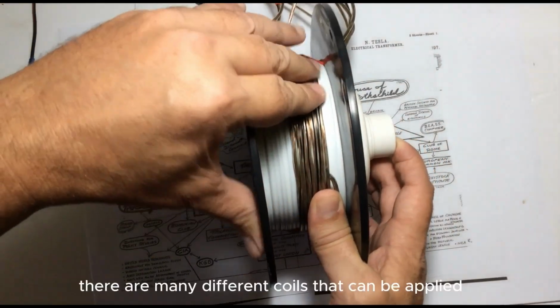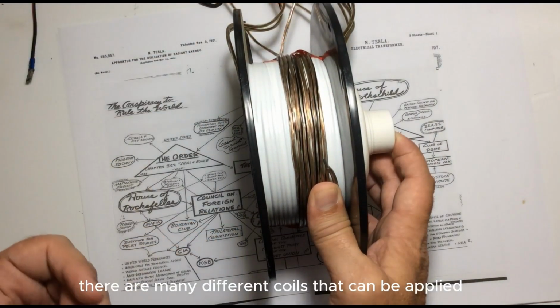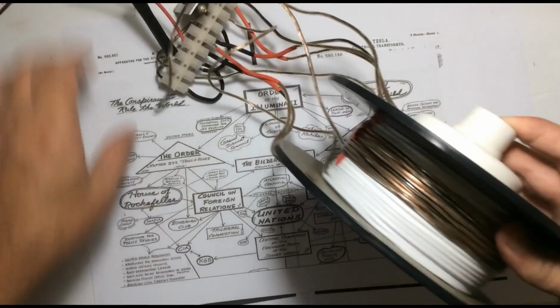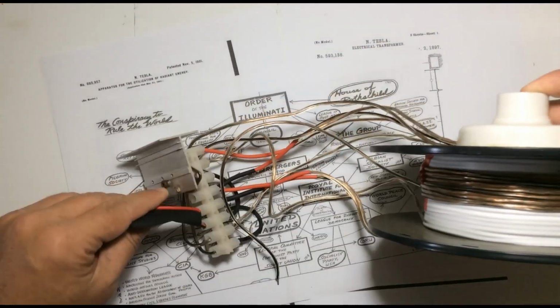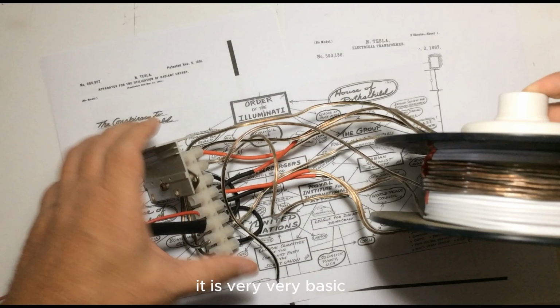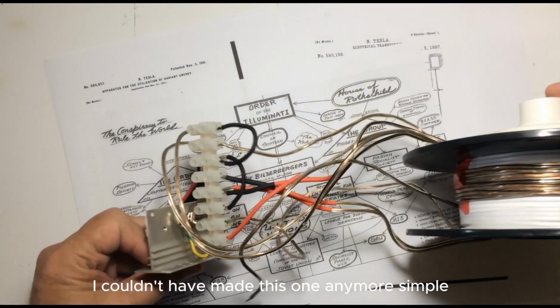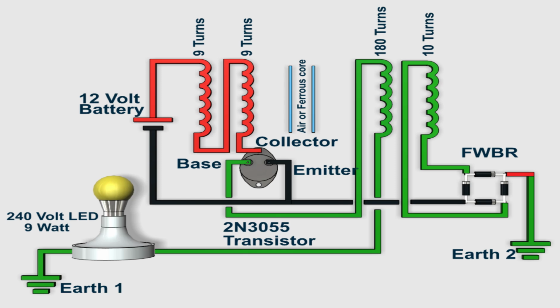As I said earlier, there are many different coils that can be applied to this circuit of mine. It does look like a bit of a scary mess, but it is very basic. I couldn't have made this one any more simple. It only has the one transistor here, which facilitates the oscillations, turning DC into AC for those of you who are just new to this field.